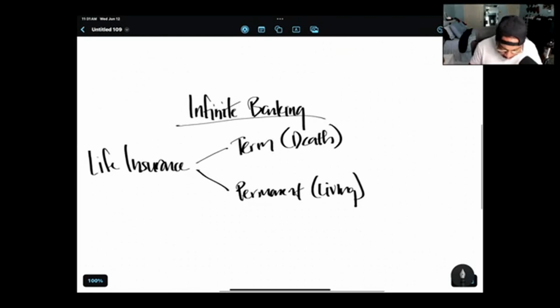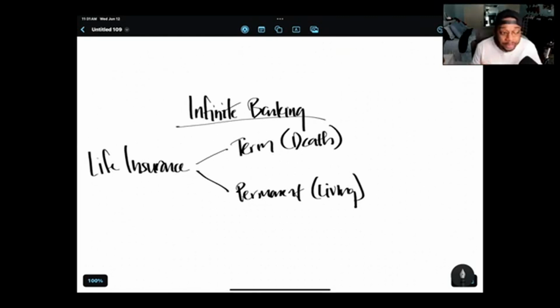Now, term, of course, in our culture, let's be honest, in our culture back in the day, like 20 years ago, 30 years ago, they would only give black people term. They would never give black people permanent. They would never suggest it to them because they knew the power of living and they wanted to keep us under. I remember because my mother told me this, and she actually was in the space. And of course, ignorance at the time, she wasn't aware of the differences between the two, or at least the infinite banking strategies and how it could impact our community. Right? They would only suggest term to black people, and give white people permanent, right? Which is freaking sad, right?